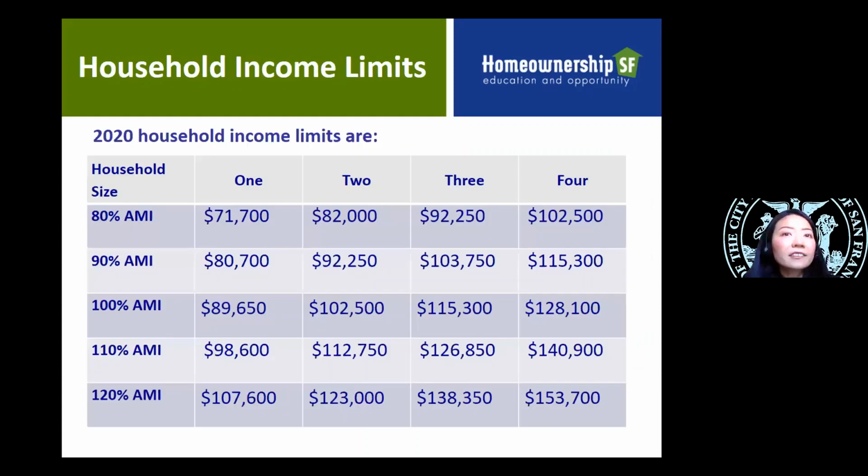Here's the income table for area median income, AMI, ranging from 80% to 120%. AMI means median income as published by MoCD, using data from the Department of Housing and Urban Development, HUD, on an annual basis for the San Francisco area, adjusted solely for household size, but not high housing cost.